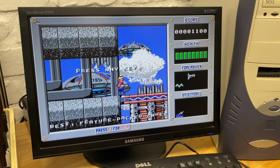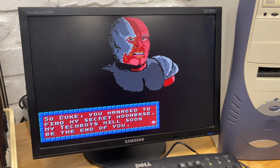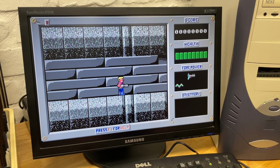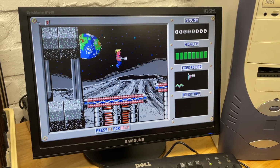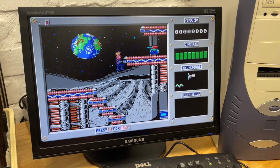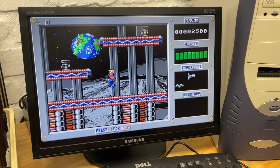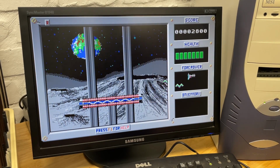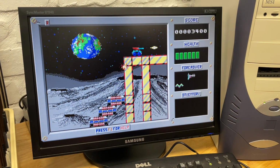Duke Nukem being run for the first time since probably right around 1993. And it's probably been that long since I've played this, so let's see if I can remember the controls. Lovely PC speaker sound there. Oh man, I've really got to go back and play this at some point. Of course, this was the game that eventually led to the classic first-person shooter being made based on this character, which is one of the best first-person shooters of all time.